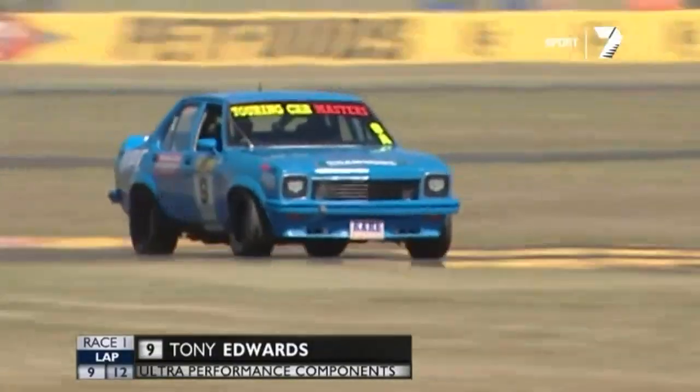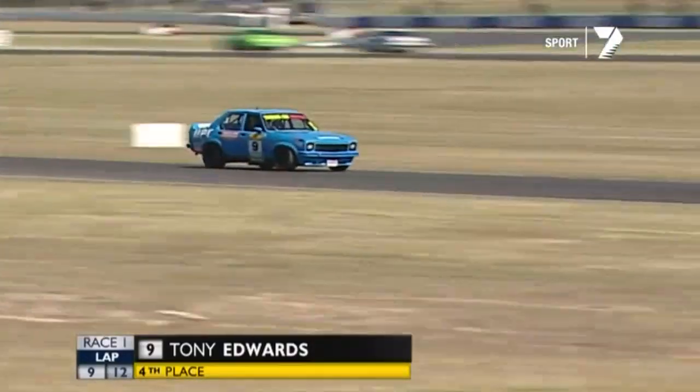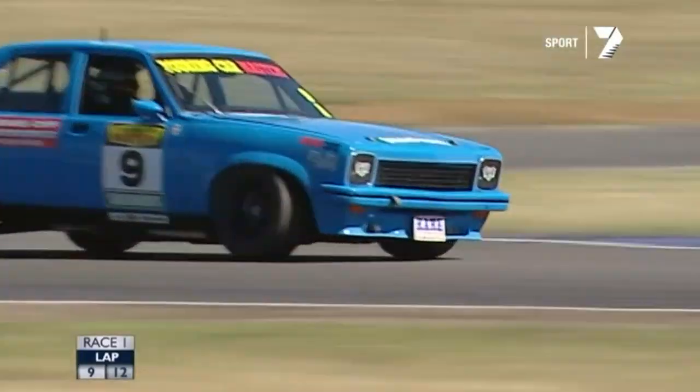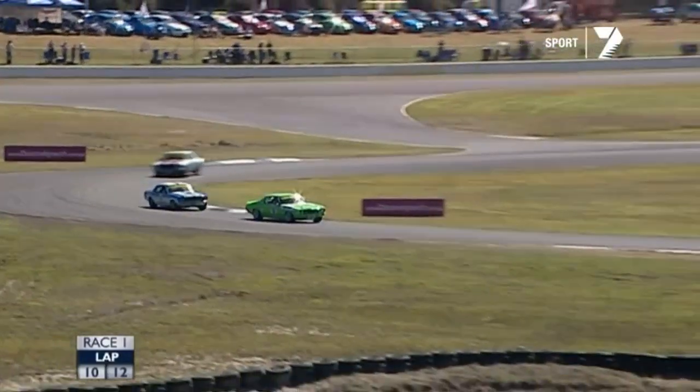And this category came from historic touring car racing. They took what's been good there, beefed it up, made it its own category, and of course, look what it's done. Started in 2007 and now is a regular part with us on the V8 Supercars support bill.